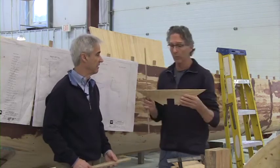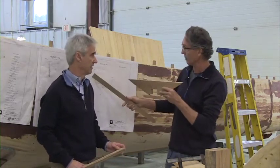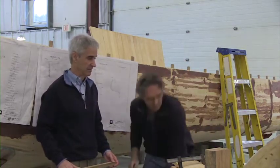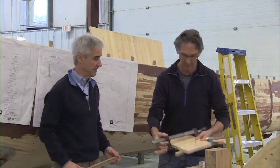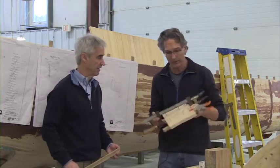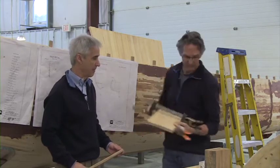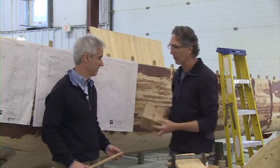One of the things we do with white oak is we create floor timbers, which are transverse, like in our sectional plans right here. We also use white pine, Eastern white pine, and this is sort of an example of how the planks would go onto the frames, which are white oak. And we also use a really unique species to New England called black locust.